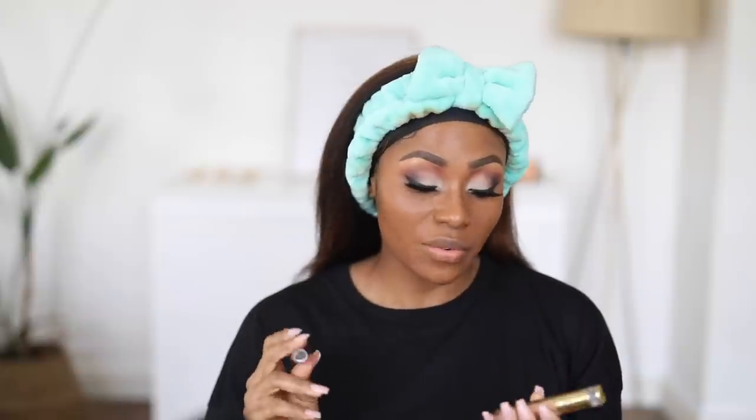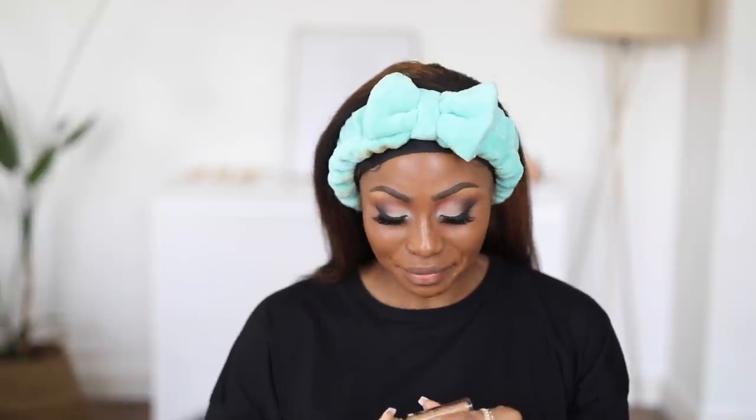So highlighting with two different concealers. The first one is from Flawless Ivy, and it's their High Coverage Concealer in FL04. This is the first one that I'm going to apply on all the areas where I'd normally apply concealer.